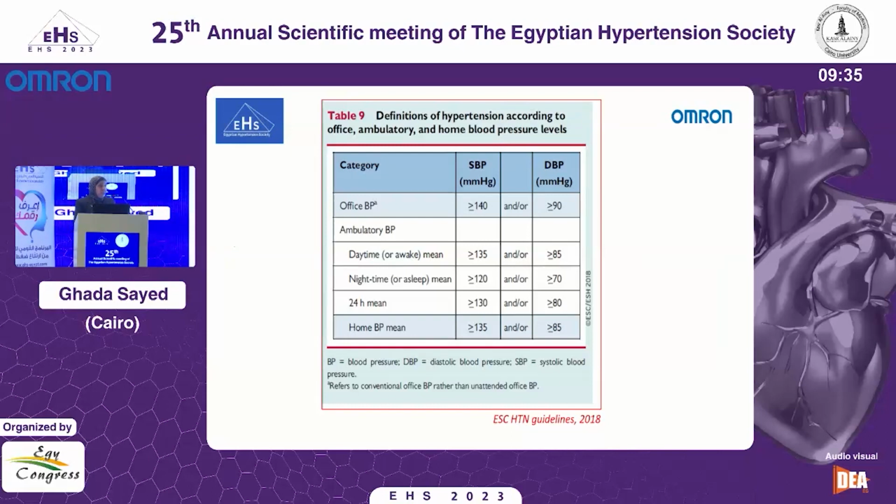Why do we need to define where and by which device we measured blood pressure? Simply because the threshold for diagnosis of hypertension differs according to the device, with the office blood pressure readings being the highest readings among other devices. The ambulatory blood pressure, the daytime, the nighttime, and the 24 hours thresholds are different. The home blood pressure is similar to the daytime, and the unattended blood pressure measuring device is well correlated with the daytime, so we can assume that the threshold for diagnosis of hypertension by the unattended device is similar to the daytime ambulatory blood pressure.